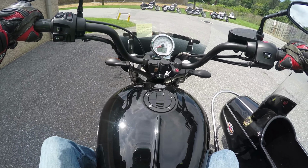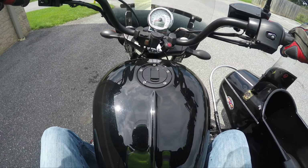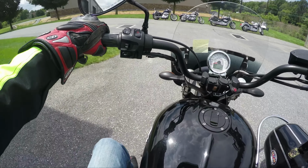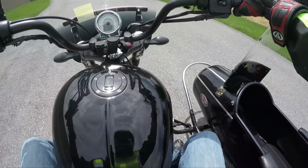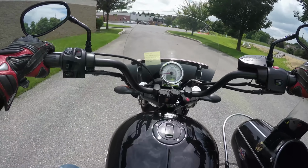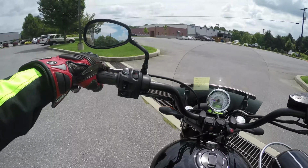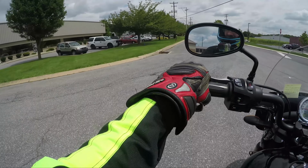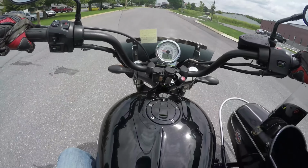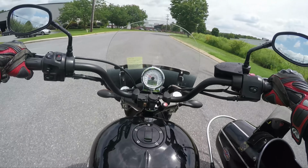So this bike has 6,500 miles on it, and it's got a sidecar. And I can't think of a lighter feeling bike that has a bigger engine than this that's set up like a sidecar. I mean, it's very light feeling. Feels like you can just do whatever you want to do. It's a lot of fun.